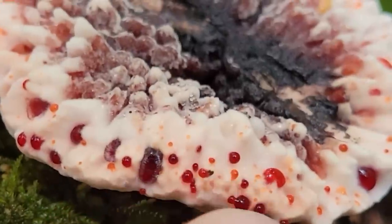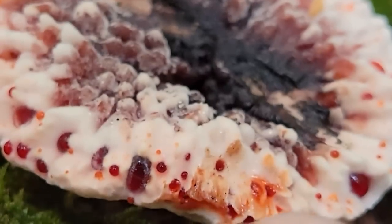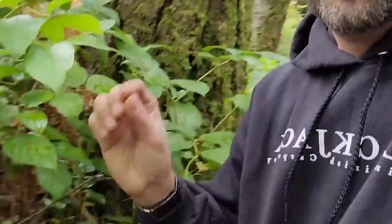And if you look, there's these little red driplets, and when I touch one, it just kind of smears. I guess you could say it looks a little like blood, but let's see what it tastes like. It's actually peppery. It's pretty peppery. This is not a toxic mushroom, but it has this acrid, peppery taste that would turn a lot of people off. But it does have anticoagulant medicinal properties, so this mushroom could be used for medicinal purposes.